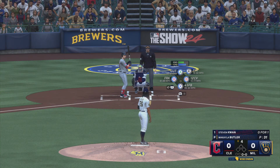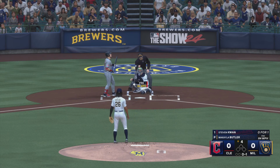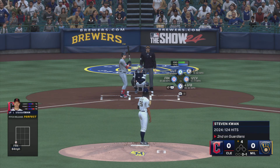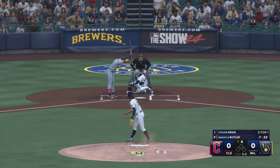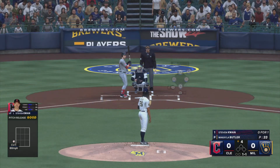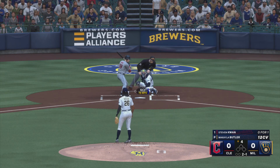And welcome back to the ballpark. Here's the left fielder, Steven Kwan. That clips a corner. Man, I mean, nice job just presenting it to be better than it actually was. Fastball almost got him there. And that's in the dirt.